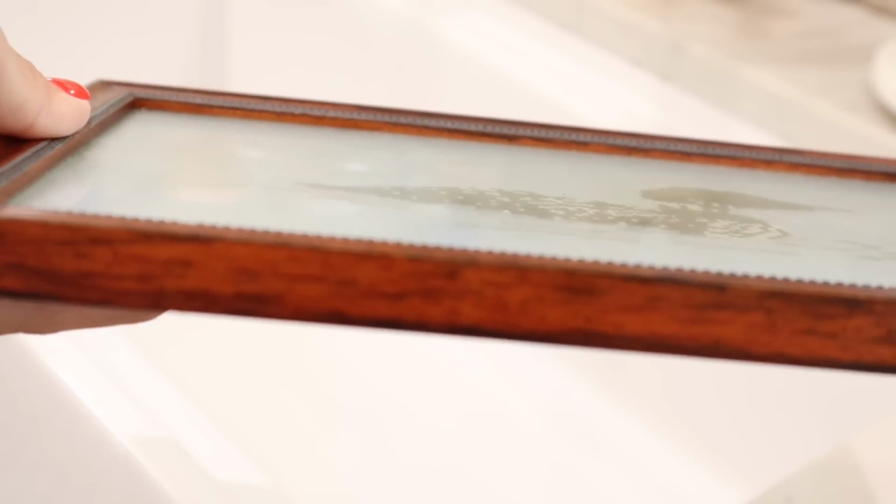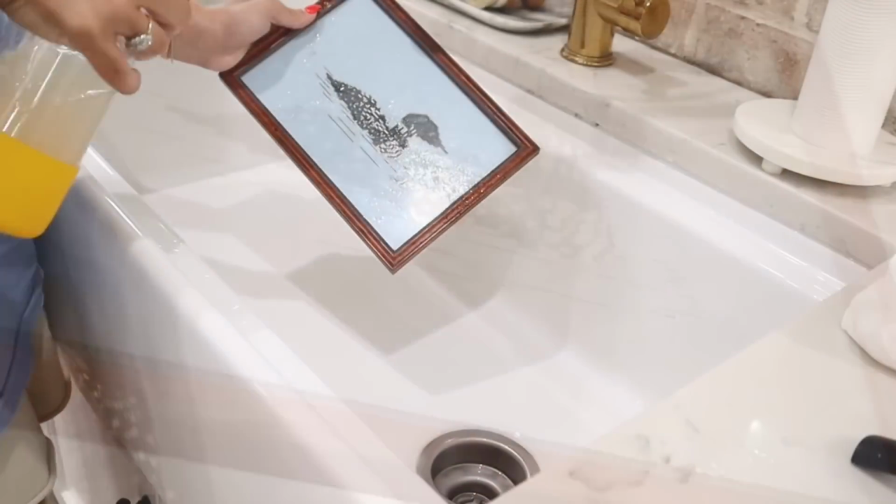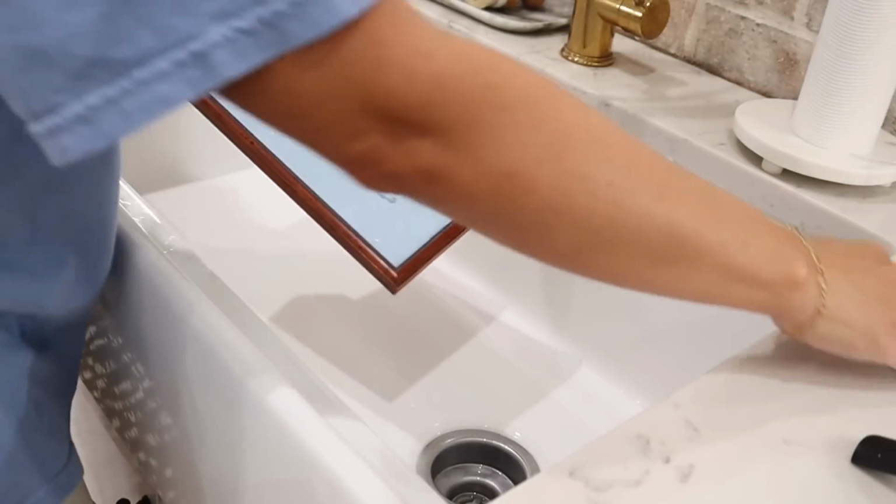All I'm going to do is use my thieves cleaner and give it a good wipe down because it was very dirty if you couldn't tell.